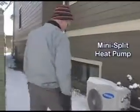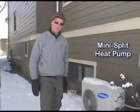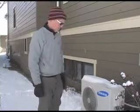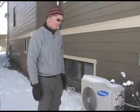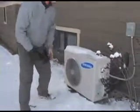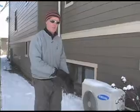When we first heard that we could build a house without any furnace at all, we thought that was crazy in Chicago, to have a house without a furnace. We were pretty incredulous. So this is the compressor for the mini split heat pump. All the heat and cooling that we need typically is coming out of this guy. It's very quiet. You can hardly even hear it's running unless you get up close to it. Very efficient, super efficient.